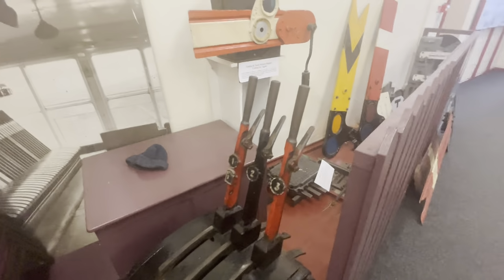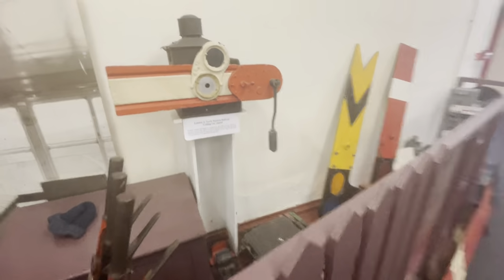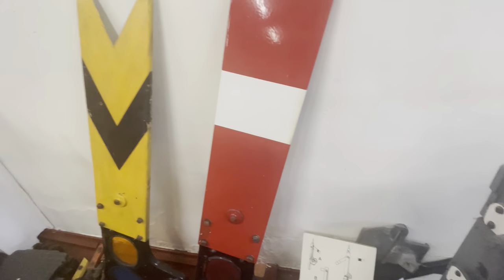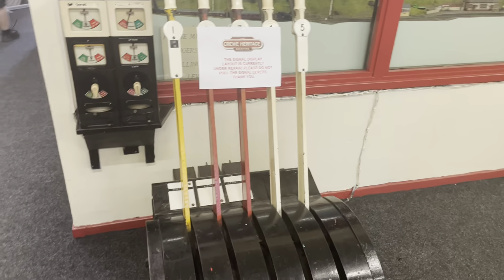Right, and now you've got some of the old semaphore signal equipment, which is very, very cool. I'm going to get a photo of that. And then London Northwestern Railway calling on signal. Very, very cool. These haven't been used for a very long time. That is cool. There's another set here as well. Very, very cool.